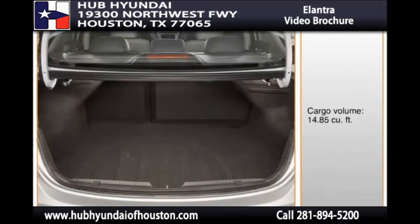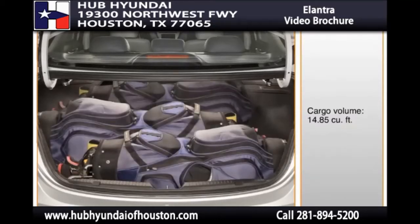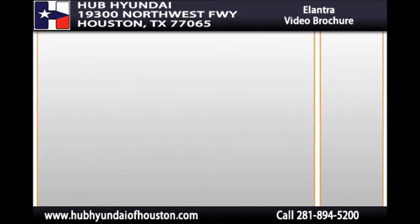Cargo volume for both the sedan and coupe is 14.8 cubic feet, rivaling cars that are much larger than the Elantra, enough room for 3 sets of golf clubs. The trunk lid extends all the way down to the top edge of the bumper for easy loading and unloading.